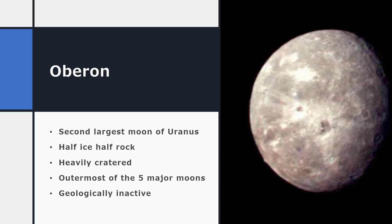Moving away from Saturn and onto the next planet in the solar system, Uranus, we find the moon Oberon. It is the second largest moon of Uranus and is made up of ice and rock. It is heavily cratered and is the outermost of the 5 major moons of Uranus. It is believed to be geologically inactive.